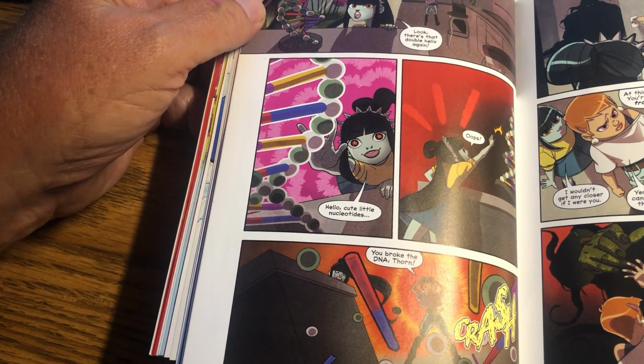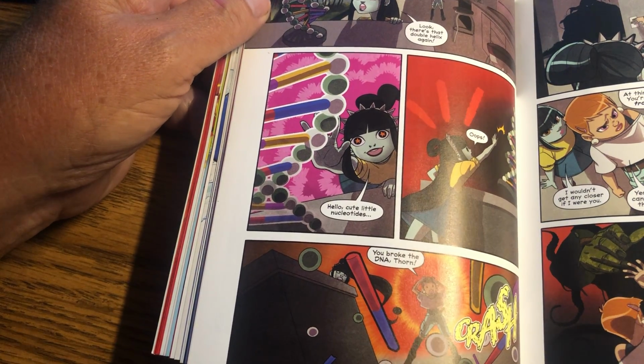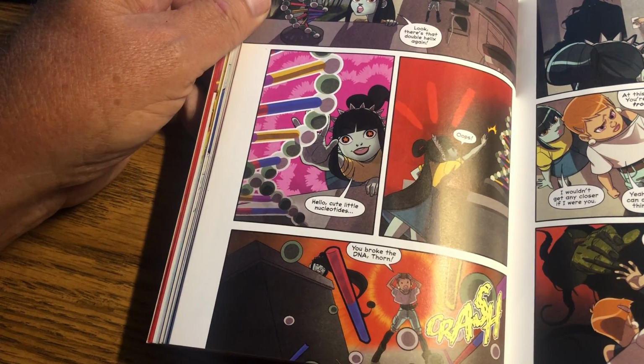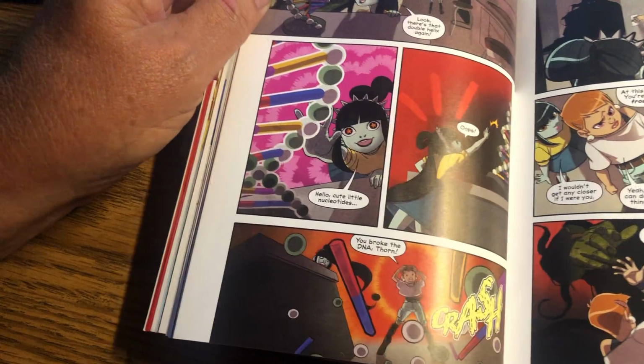Does Mom really work here? She doesn't strike me as the office type. Look, there's that double helix again. Hello, cute little nucleotides. Oops. You broke the DNA, Thorn.